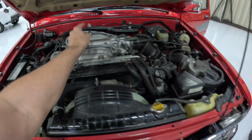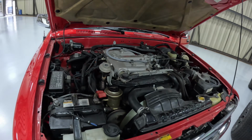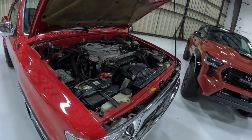Beautiful 3-liter electronic fuel injection. Of course, we're not going to have a carbureted engine in here. It's 1989. Well, there were some carbureted engines back then, I'm sure, but Toyota, very technologically savvy, surely was going to have electronic fuel injection.